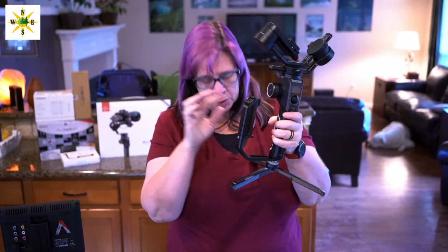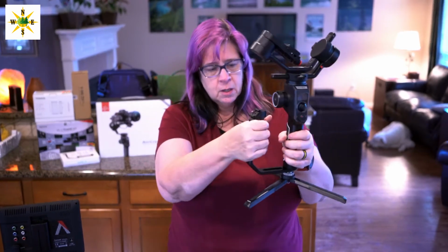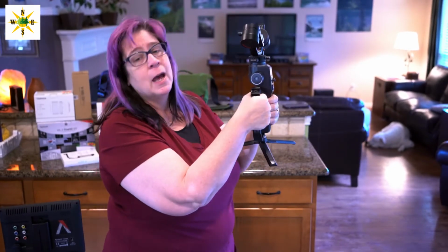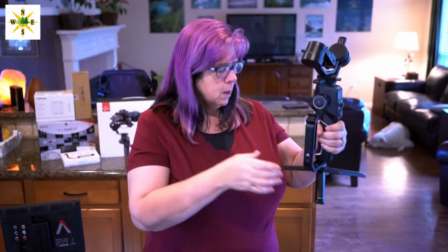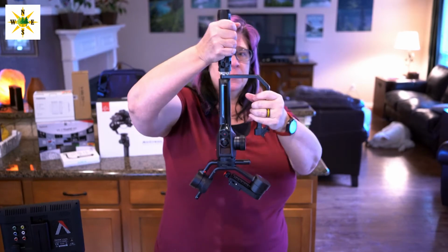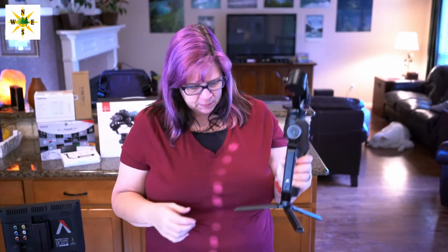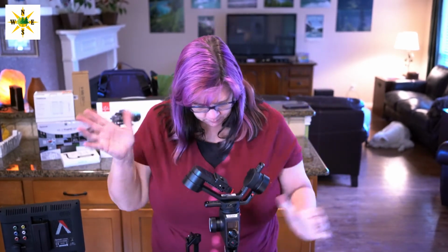This is the handle that I purchased. Now the cool thing about this is this handle was less than 20 bucks. It goes on here so that you can hold the gimbal like this, right? You get two hands, and I think that's going to be an easier way to go for me. I like this because it has the tripod that you can also hold down here. When you go to flip this upside down, you've got this to hold. I like 3 points better, and the tripod's nice because when I go to actually balance this with my camera, you just put it on the table and it's done like that.